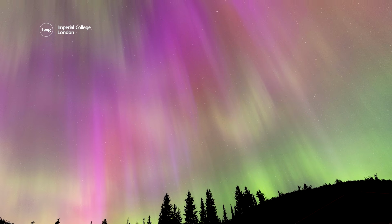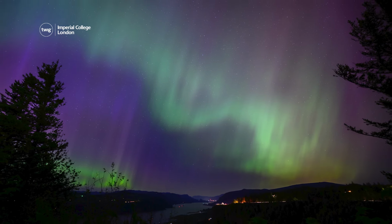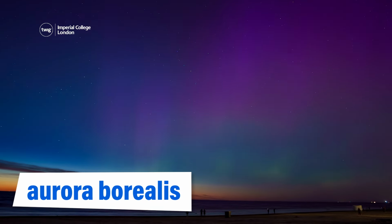Earlier in May, the night sky across North America was filled with amazing colours. Bright purple, pink, red and green light shone brightly. The aurora borealis.